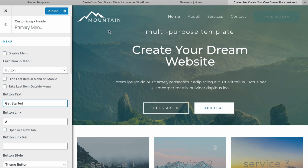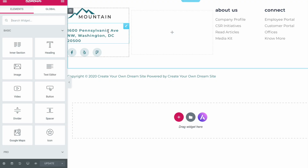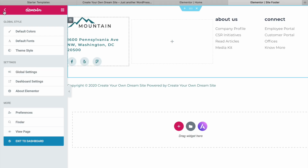Real simple. Then click Publish. Then we'll close this. And now to edit your footer, head over here, click on Edit with Elementor, and then click on Site Footer. And if you want to edit the text, just head over here, and same deal. Just type in the text you want. Make sure you update any changes.